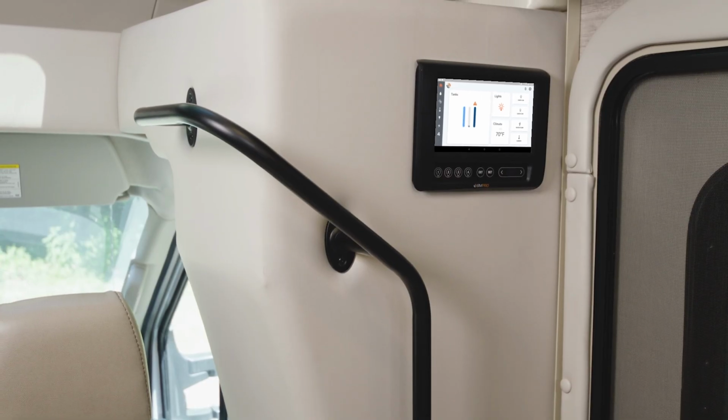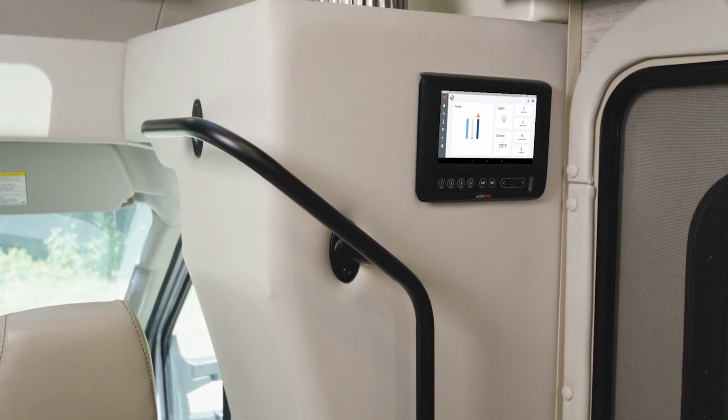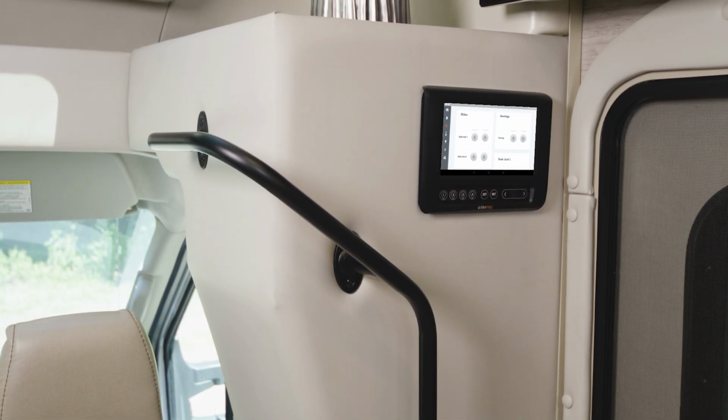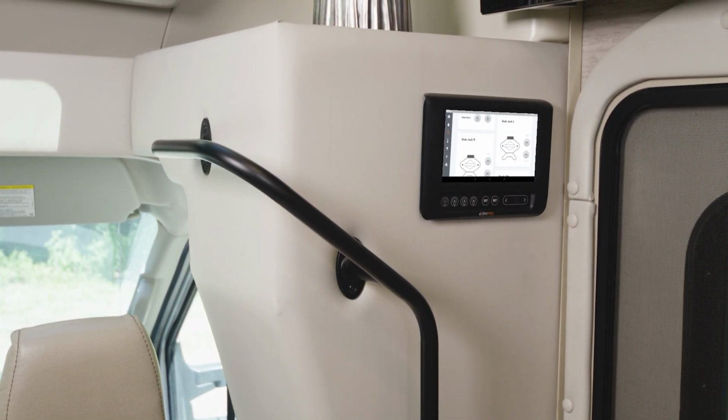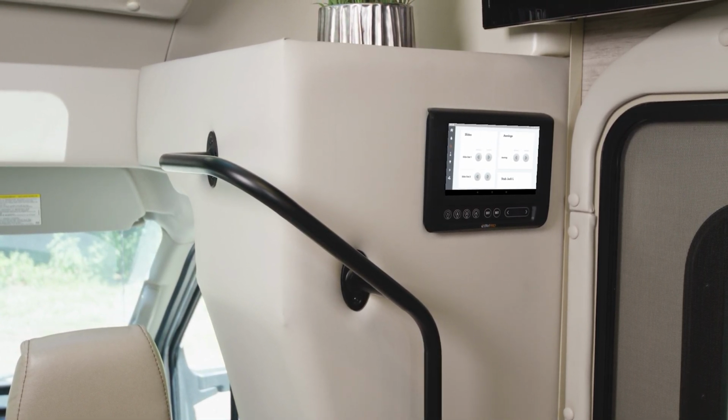Right here on the main screen, quick controls for your lights, your climate, your water pump. You can get a look at your tank levels. Set the auto gen start for the 4,000 watt gas generator. You can put your slides out, and on the 23 TW, you can lower your electric stabilizers. And when we go outside, we'll show you how to put out the power awning.